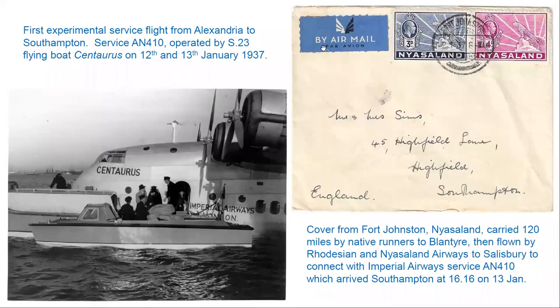So, 12th and 13th of January, the first experimental flight from Alexandria all the way to Southampton by the flying boat Centaurus. And this cover was carried by it from Fort Johnston in Nyasaland, actually started in the most primitive way. It went 120 miles by native runners from Fort Johnston to Blantyre. Then it was flown by Rana and then Imperial Airways.